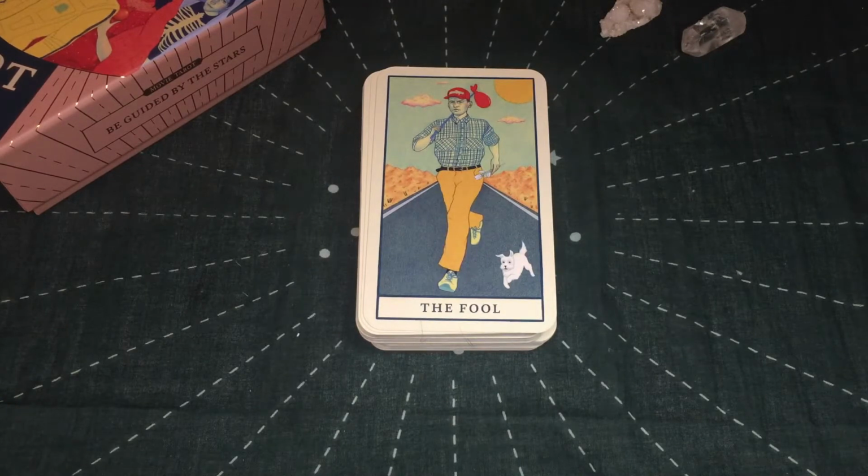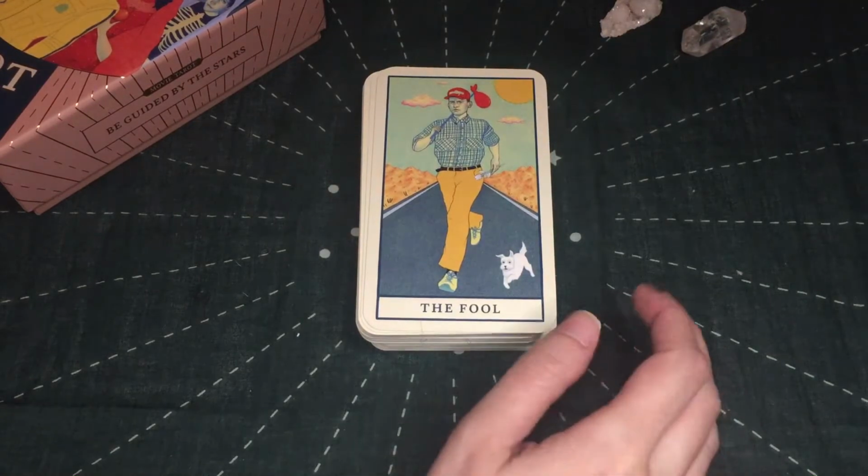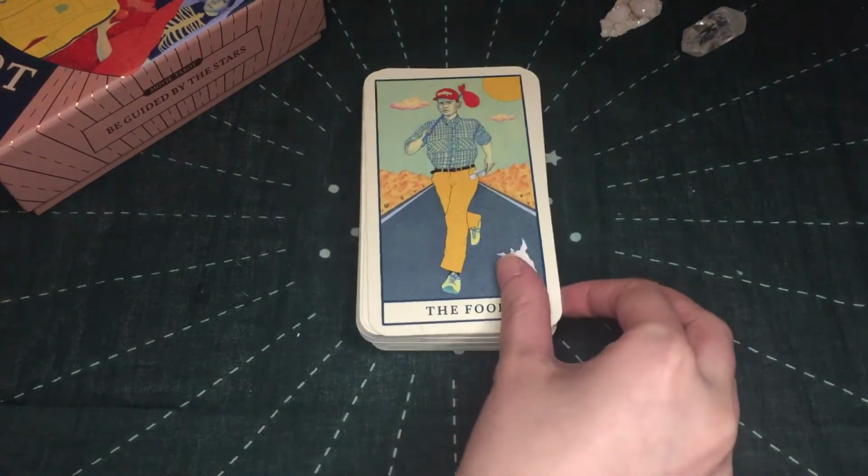So I don't regret having it in my collection, even though the minors are a bit of a disappointment, but we'll get to those in just a second. First I'm going to flip you guys through our majors and then the individual suits.